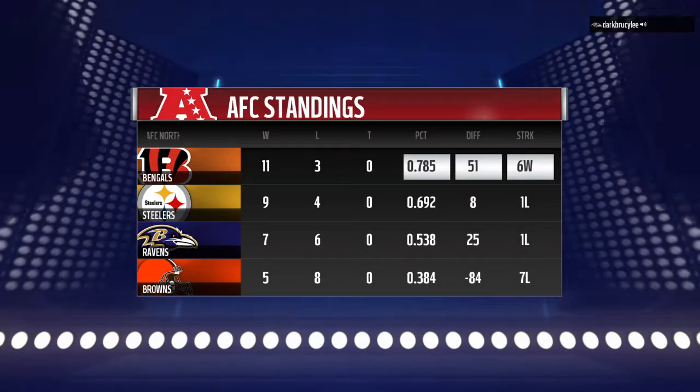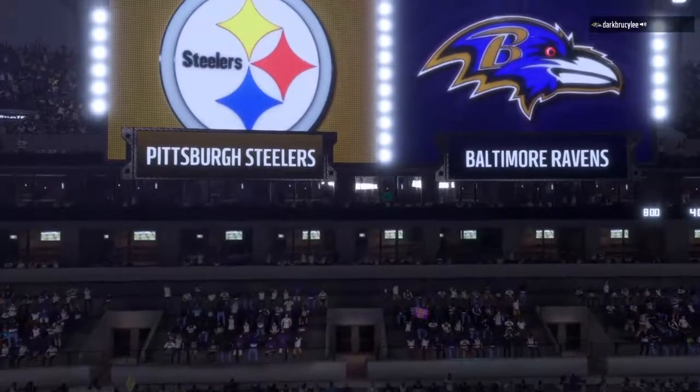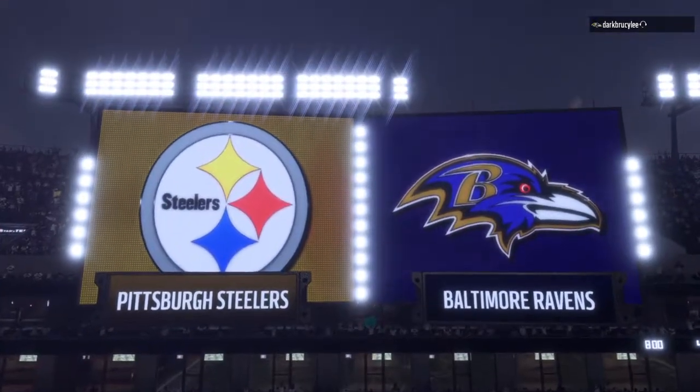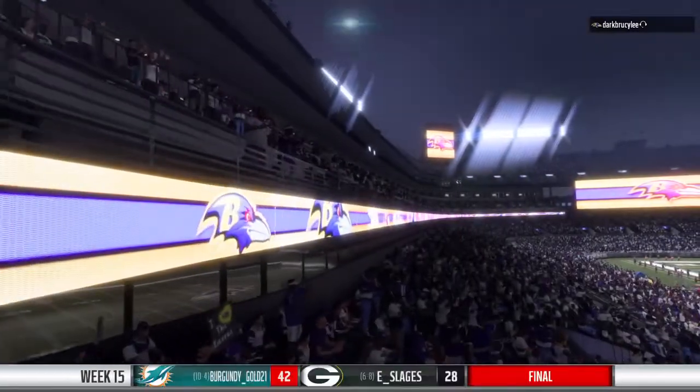Hello, everybody. I'm Larry Ridley, and this is the NFL on EA Sports. We've got two teams here looking to find a way to win. It's the Ravens coming in at 7-6, going up against the Steelers, who come in at 9-4.